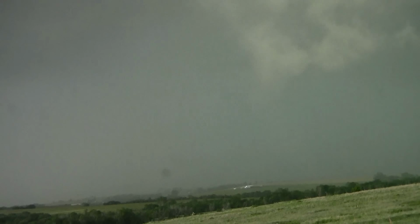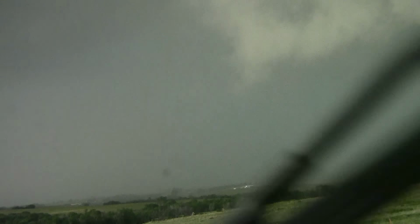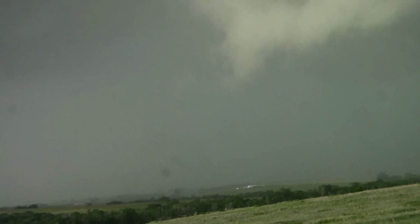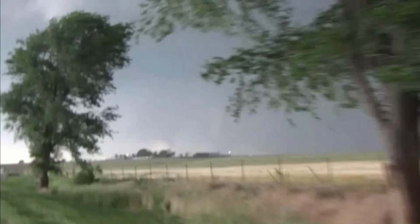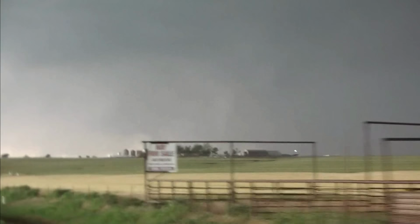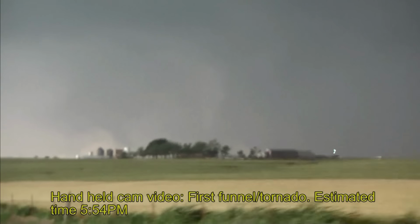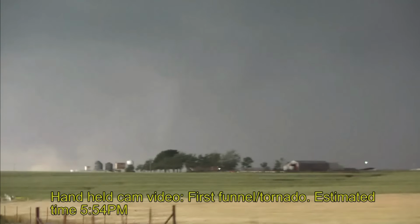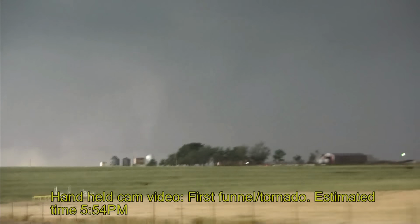That is a tornado on the ground right now. It is due west of the Reno Airport and 1 mile north. It is a mile and a half south of Interstate 40 and the Calumet Junction. A mile and a half south of I-40 at the Calumet Junction. That is a tornado on the ground from Mark Dillard. There it is.